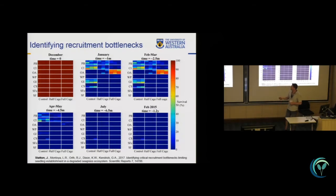And so this is a bit of a complex diagram, but I'll try to explain it. Each one of these boxes is a survival plot for the whole location. This is over time, so time of planting, 1 month, 2.5 months, 4.5, 6.5, and then 1.2 years after planting.